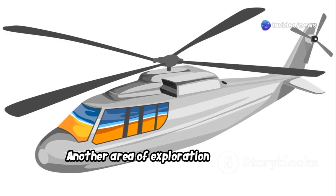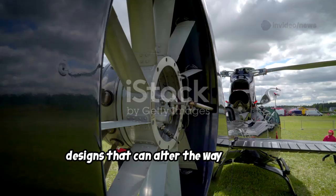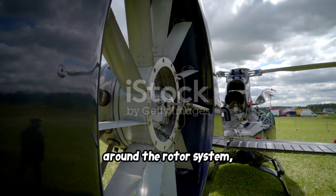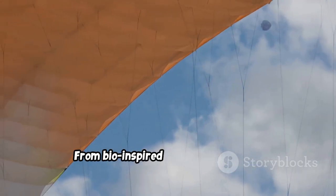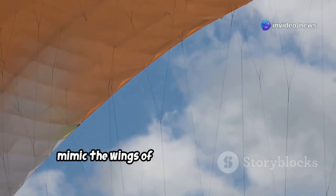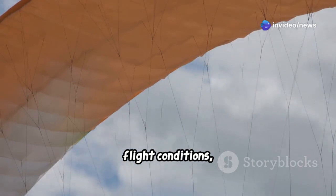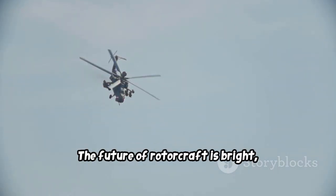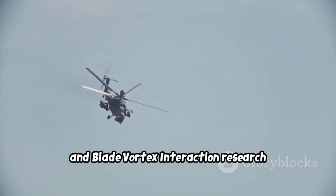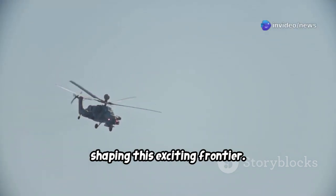Another area of exploration involves the use of advanced materials and blade designs that can alter the way air flows around the rotor system, reducing the strength and impact of vortices. From bio-inspired blade designs that mimic the wings of birds to shape-changing materials that can adapt to different flight conditions, the possibilities are endless. The future of rotorcraft is bright, and blade vortex interaction research will undoubtedly play a pivotal role in shaping this exciting frontier.